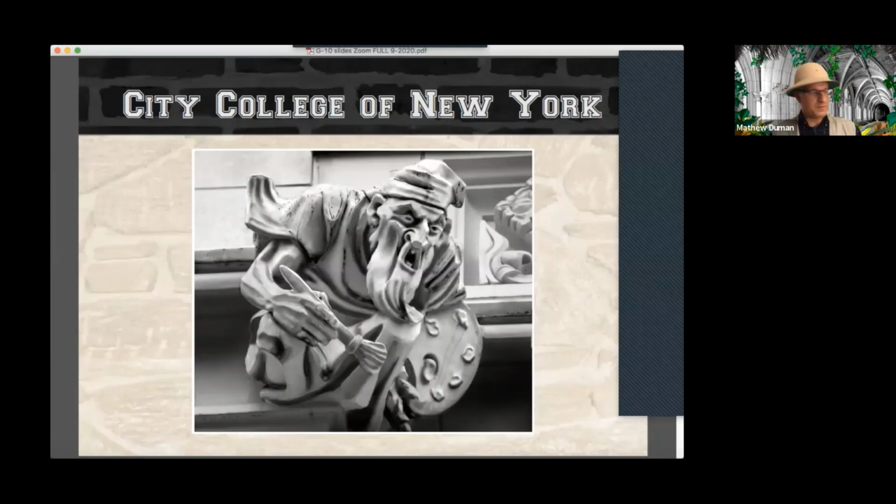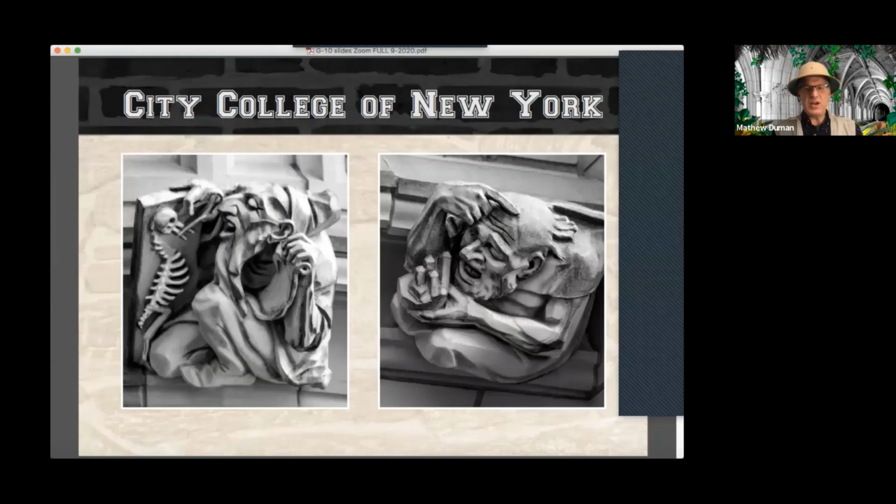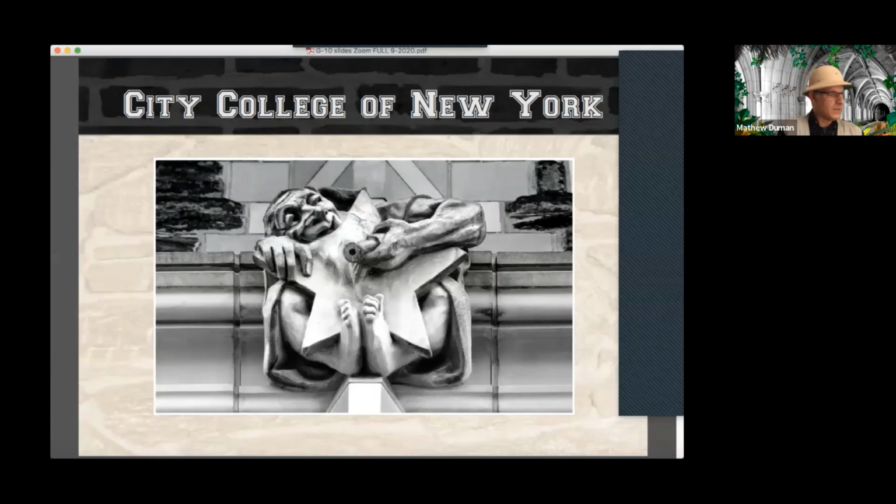Elsewhere, an ornithologist measures a bird skeleton, and a geologist ponders crystals. At the top of one of Shepherd Hall's towers, an astronomer has caught a falling star. Note the telescope in his left hand. These original buildings were constructed in the early 1900s. Notice these grotesques seem in very good condition for being exposed for more than 100 years.